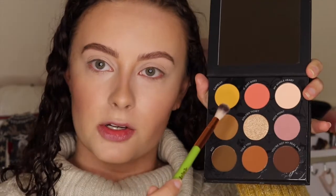I'm wearing a nice cream and mustard type color sweater today. Super cold today, but nice and bright and sunny outside. So there is a mustard shade in here that I think I might want to play around with. Let's go ahead and do that. I'm going to take a nice big fluffy brush and go into the shade right up here, which is called Camelot. I'm going to put this real high up onto my brow bone for a little bit of color, because most of this is going to be browns and neutrals, so just a little bit of color to tie in with the sweater I'm wearing today.